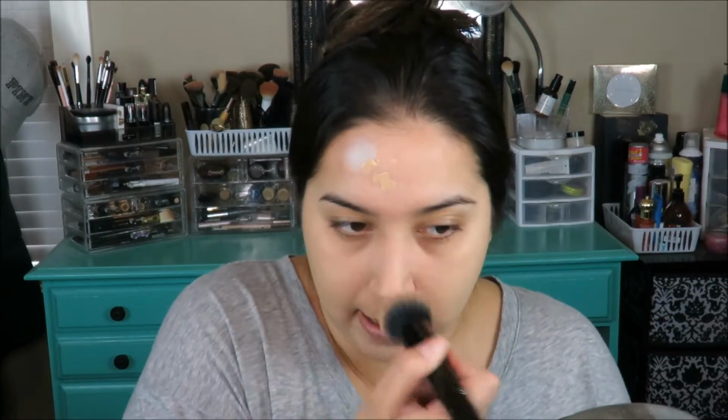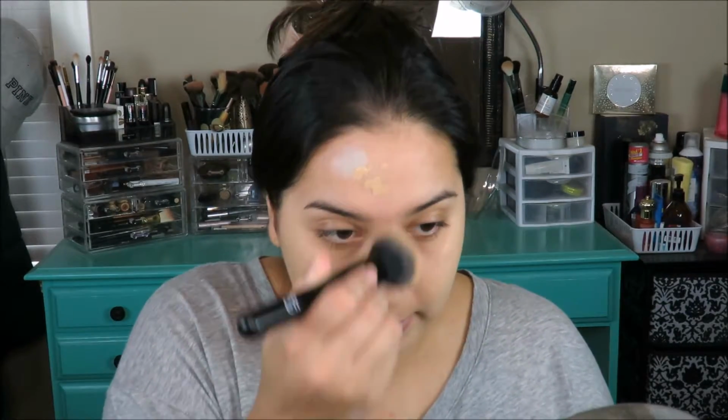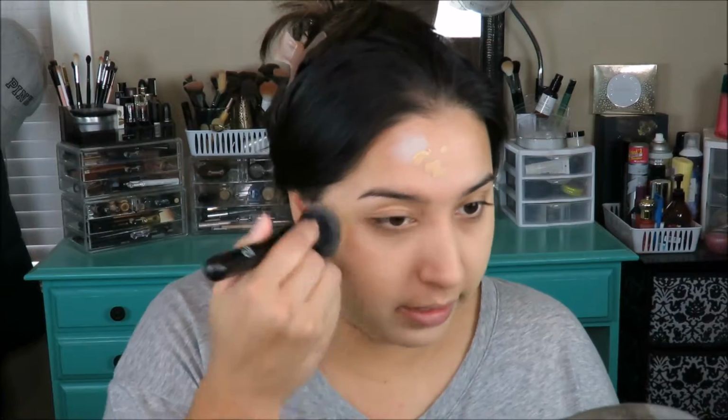I really like this brush. It's nice and soft and it's really cheap, but it's a good foundation brush. I don't know the exact name of it, but I'll link it down below in my description box so you guys can find it. I did buy mine at Walmart, but I know if you have a Gordmans, they have them in Gordmans. They have them at Target now, I've seen. They have them all over.